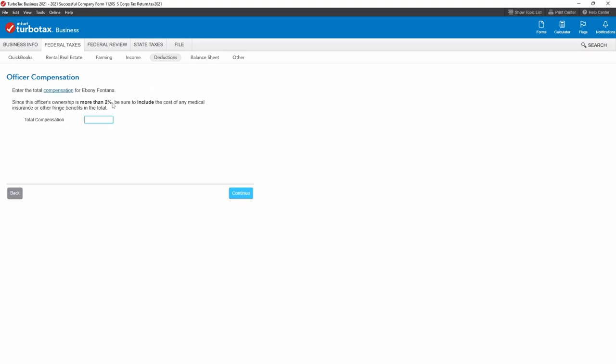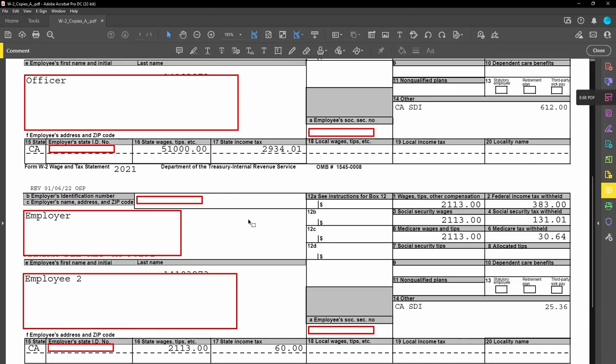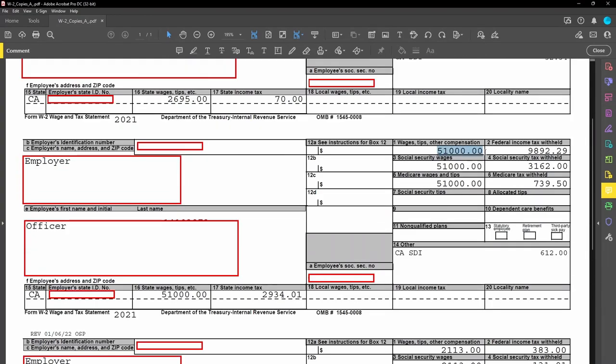And since the officer owns more than 2%, be sure to include cost of medical insurance and fringe benefits. So my salary is 51,000. If I had any health insurance, I would have had to include it on my payroll. Every time I pay health insurance, it will be run through my payroll and I will pay the insurance from my business account. If I didn't run it through payroll, then I cannot take the insurance deduction, as it was saying on the other one. It will show up here in box one, and then a deduction somewhere in the W-2 would say health insurance, the amount that you paid.